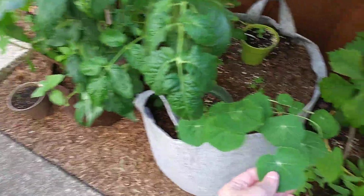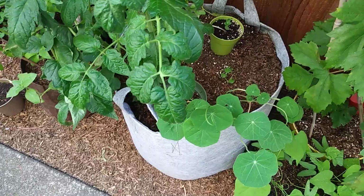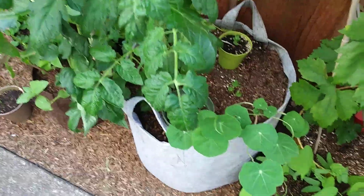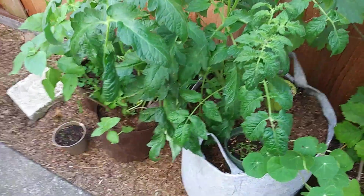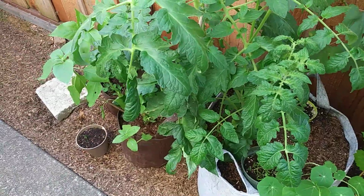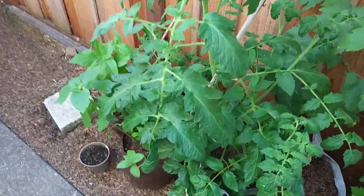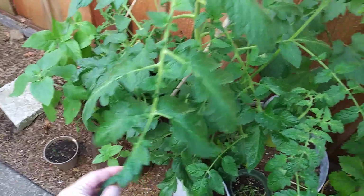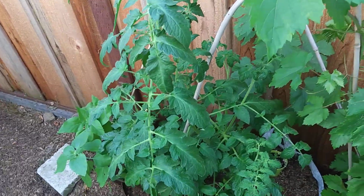I forget the name of this type of flower. It was in the flower mix that I bought, and it grew up, and I forget the name of it, but I know they're edible. Actually, that's the thing with the flower mix I bought. It's all edible flowers. So I'm a fan of that. I love flowers, and actually I like growing flowers more than I like growing vegetables, but, you know, best of both worlds, I guess. More tomatoes.